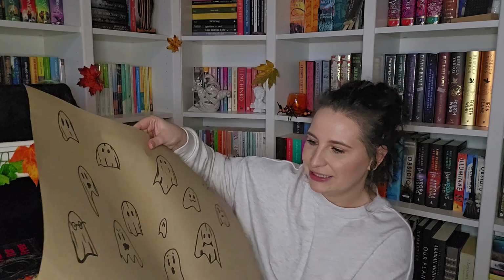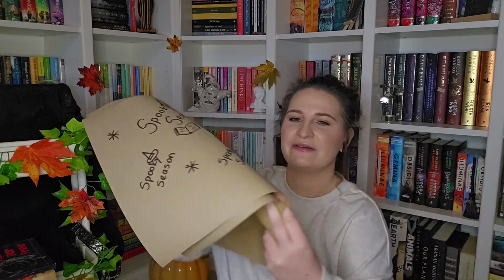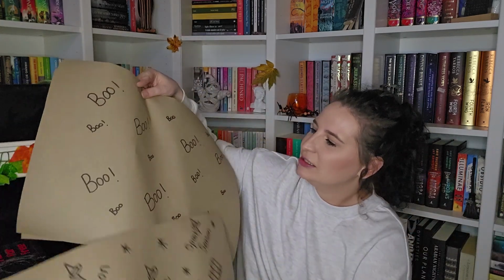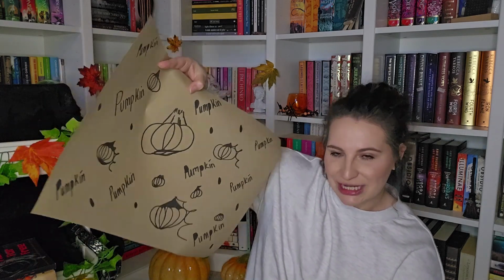I did run out of Spooky Season wrapping paper, so again, I've used my artistic skills to draw ghosties and spiders on my plain paper. We've got Spooky Season, we have Boo Boo Boo Boo, and we have some pumpkins, which again is all crudely drawn because, you know, I'm not an artist. But yeah, let's get to wrapping them.